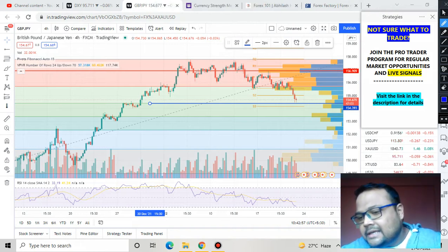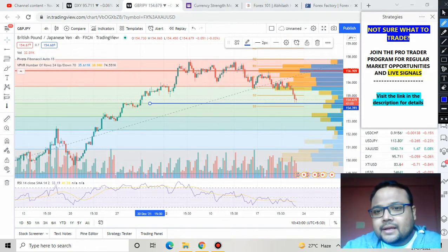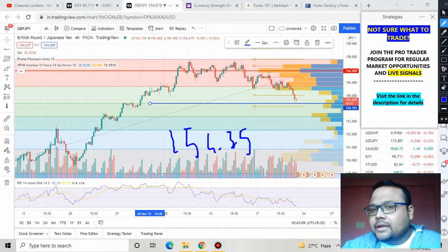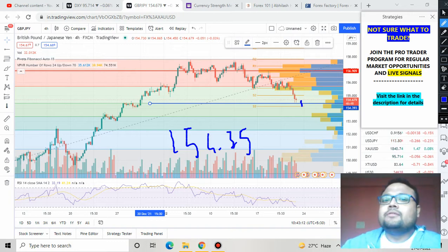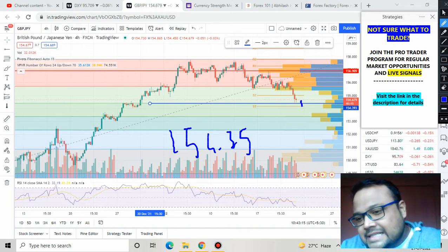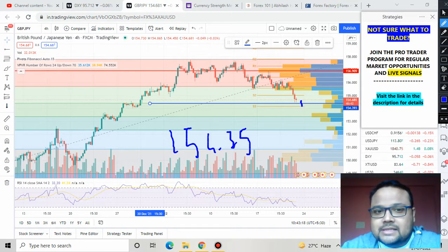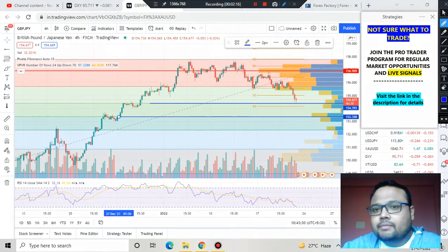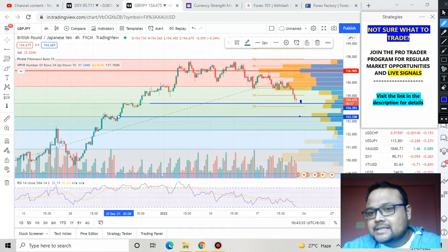But if you see market breaking the level of 154.35 and going down, then there will be fresh selling in the market. And the next target will be the Fibonacci level of 50% retracement level, and that is this 153.3, 100 pips movement. You can take a sell position below this level actually, if market breaks it, and this will be your exit level.